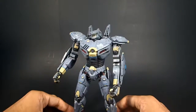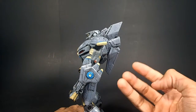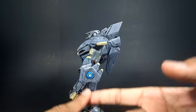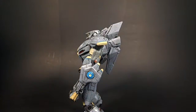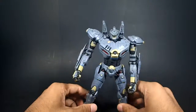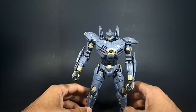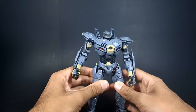But yeah, this figure is amazing. Any Striker Eureka figure is amazing. I think there's like 3 or 4. No, I think there's 4. There's the all black one, the exclusive one, the first release, this release, and then the really tall one. But yeah, I would highly recommend that any collector of action figures pick this up. Even if you don't like the movie, these figures are really, really good.